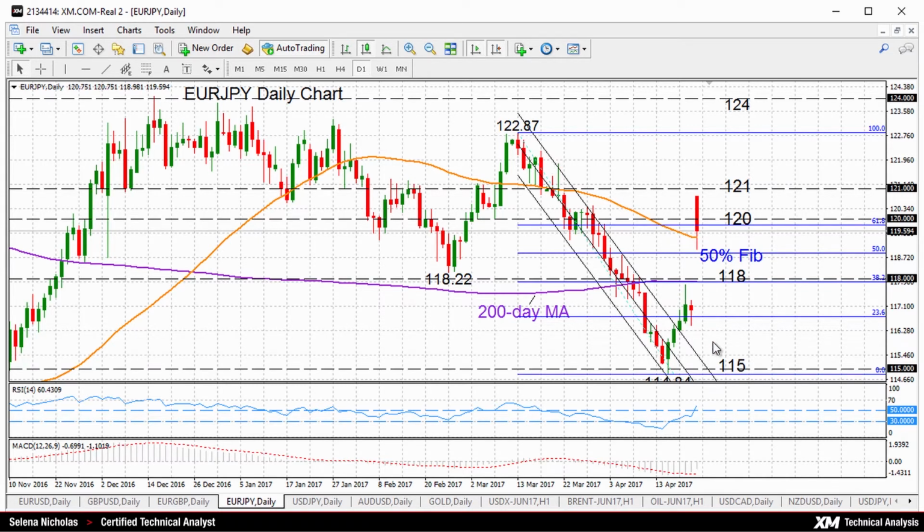It was in a falling channel and bounced out of it last week before obviously jumping higher today above its 50-day moving average, above the 50% Fibonacci of that recent drop. Now, unless prices fall back below 118 into the channel, the outlook is going to be neutral, and it's moving out of its bearish bias.